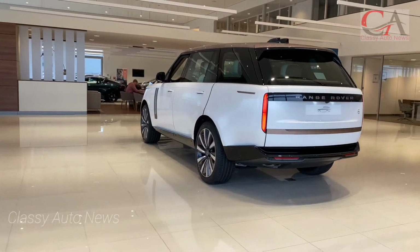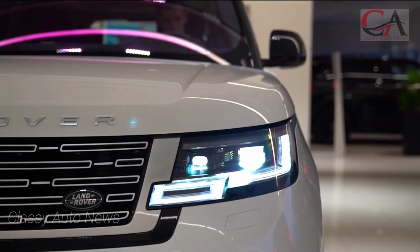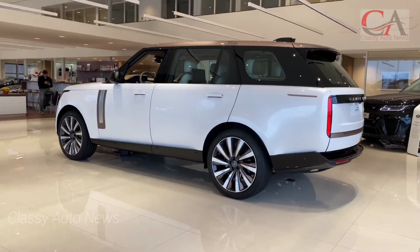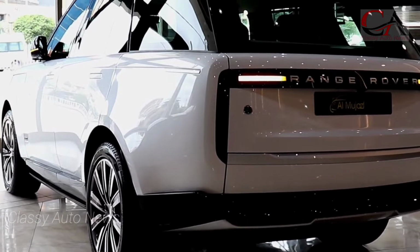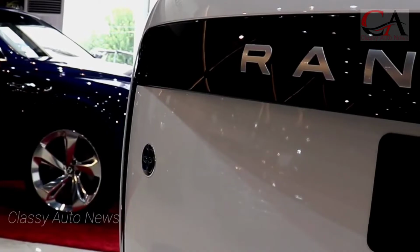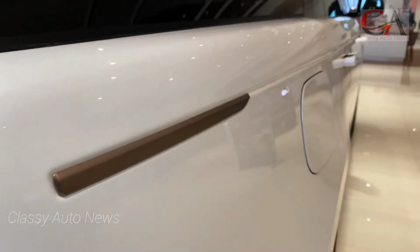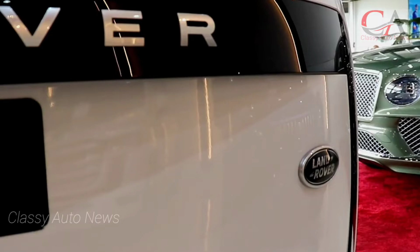The Range Rover Autobiography is among the most expensive Range Rovers you can buy, and boasts some luxurious equipment as standard. This means that, along with the equipment that can be found on the Range Rover Vogue SE, like automatic climate control, a Meridian sound system, and front and rear parking cameras, you also get a heated leather and wood steering wheel, larger alloy wheels and a panoramic roof as standard.